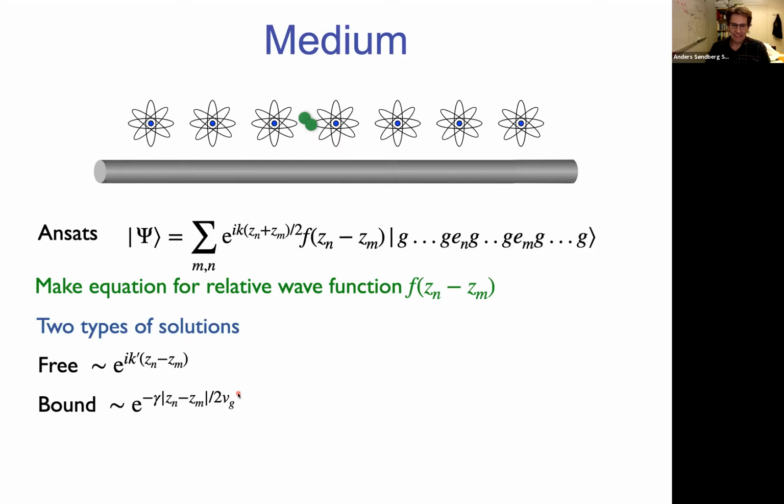So indeed, this is what convinced me that there is actually a bound state. When I go to this medium and formulate it in terms of this relative wave function, it really makes sense to talk about a localized state like that. And I was very happy: we have proven that we can make a medium description, and this bound state exists in the medium.